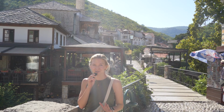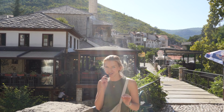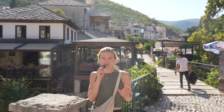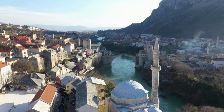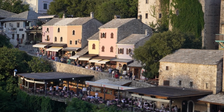Okay, so first impressions of Mostar, we knew that we were going to love it here, but it's actually blowing even those expectations out of the water. We kind of figured everything would be centered around the main bridge, which it definitely is, but there's still so much to explore in the old town here. There are so many interweaving bridges, little shops, and really authentic Turkish decoration everywhere.